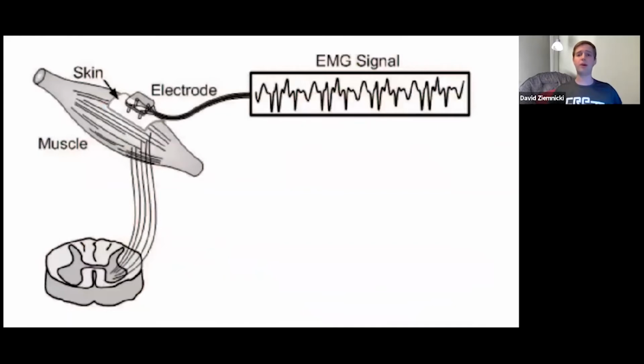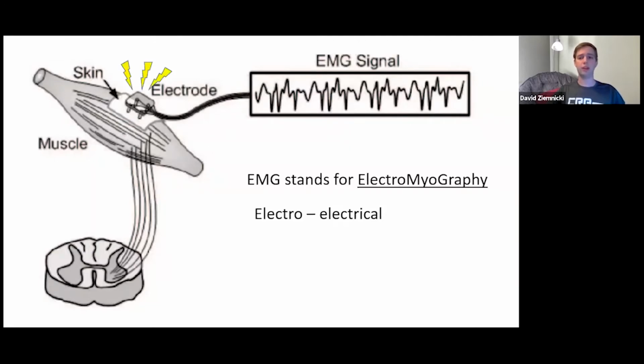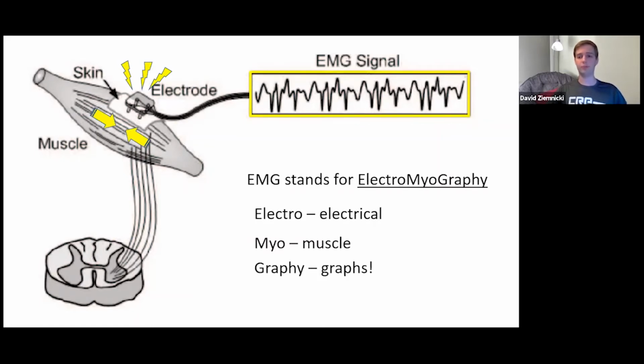So, we've talked about how many muscles there are and how we might use them, but now let's talk about how we study them. One way we can study these muscles is through EMGs, which stand for electromyography. And let's break down that word real quick. Electro means the electrical signal from the nerves into the muscles. Myo is Latin for muscle, and graphy is, well, the little line graph that you see on the right side.